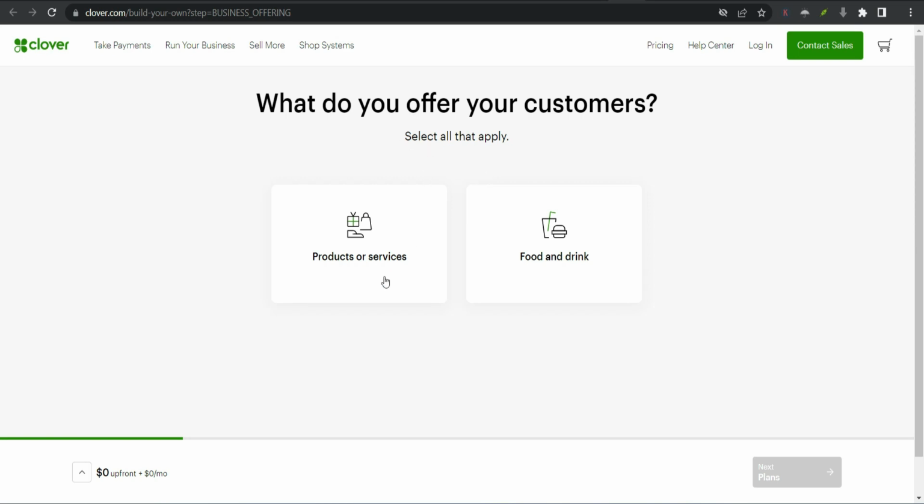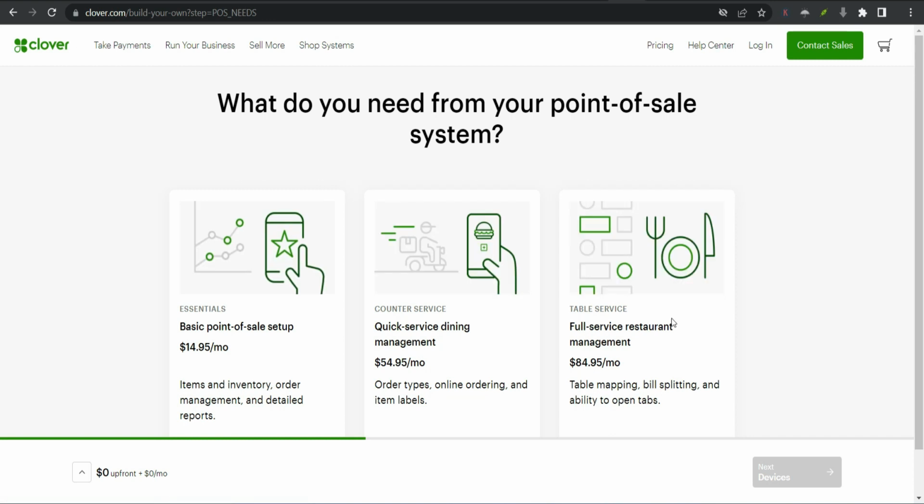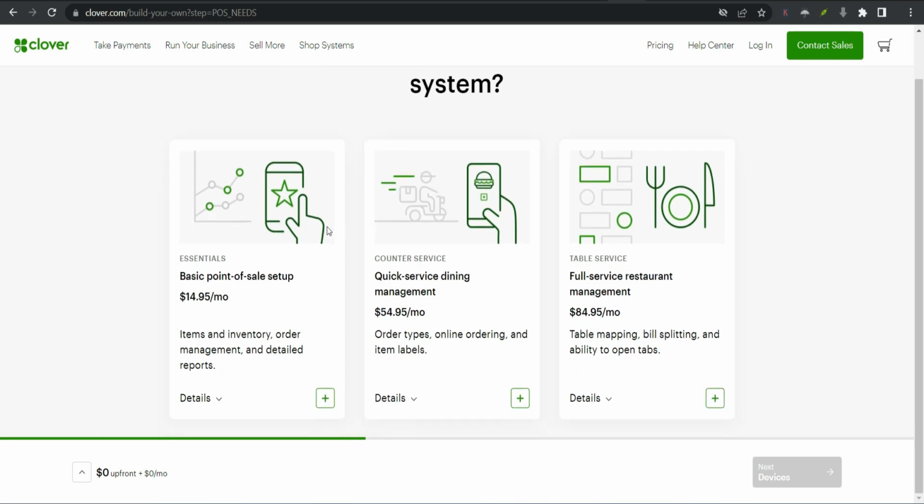So you can see purchase products or services or food and drink. If you provide products and services or food and drinks, you can just select which one you do. So let's say, for example, you provide food and drinks. You have to click on this, then you click on the next plans here. On this next plan, they ask what do you need from your point of sale system, which means what do you need from your POS.